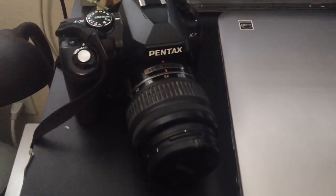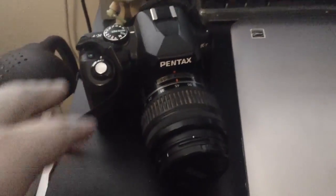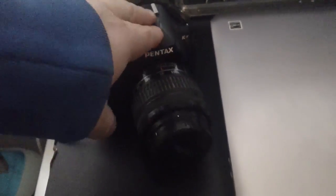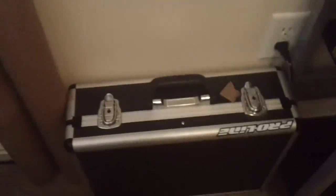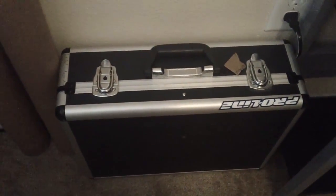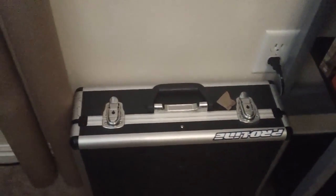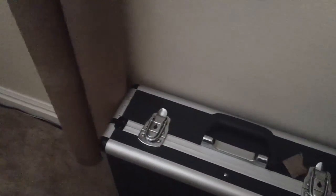There's my Pentax KR with the stock lens on there. Love this camera. I've had it for about 2.5, almost 3 years now. I really like it. I've got some extra lenses in this box down here. This is my box I take when I travel or go places for photography and to races, things like that. It's got some camera stuff in there.